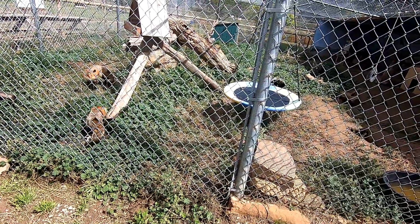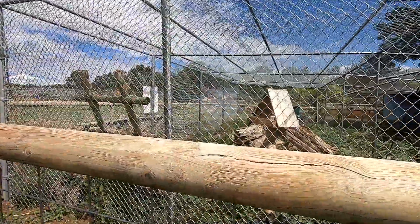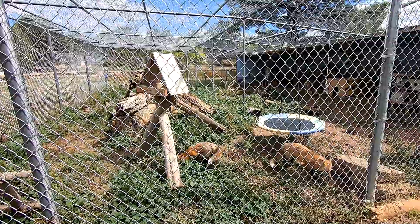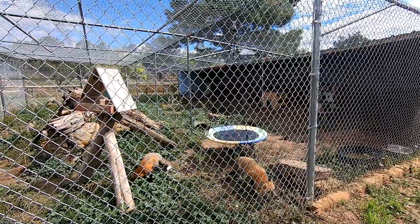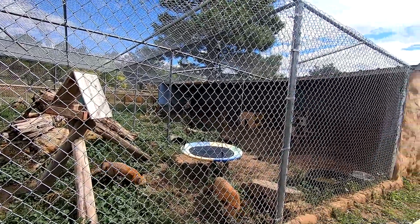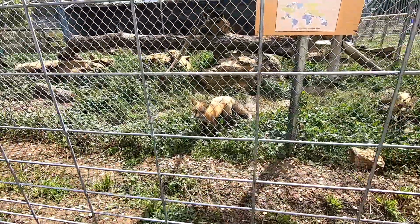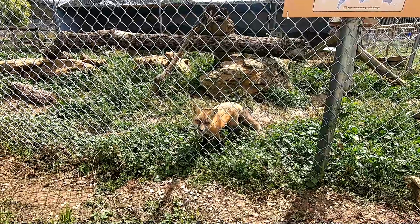Oh, I forget. Animals in the wild have shorter lives because they get eaten and stuff, right? Red foxes can climb trees, so we try to give them more vertical space. But you'll notice that this enclosure has an entire roof on top, because if it wasn't, they could probably get out. Ready for my close-up? I gotta admit, I'm partial to the foxes.